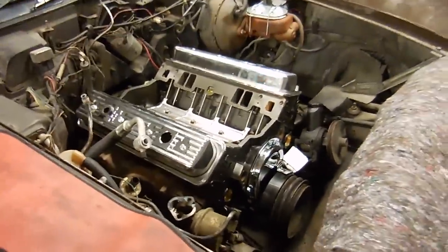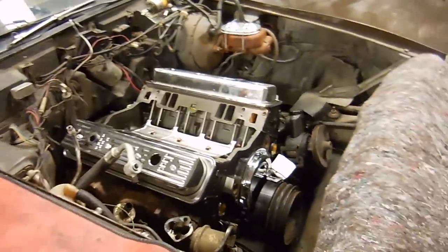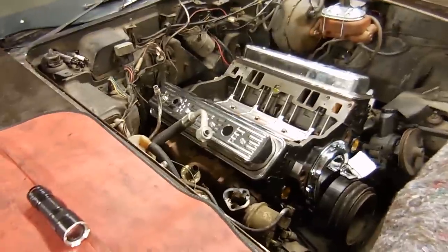Well, not completely finished. I have the motor mount bolts in, and I have two bell housing bolts in for the transmission. But other than that, it's pretty much in.